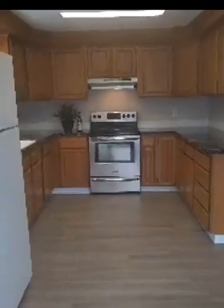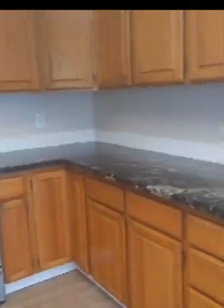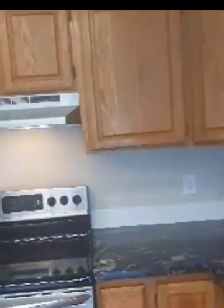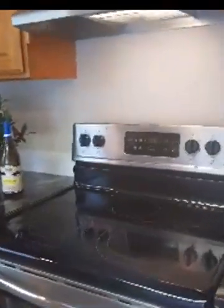Kitchens are always a favorite part of my home. And this one is really beautiful. Again, beautiful granite. Everything in really nice condition. Again, this place is move-in ready. Stainless steel appliances.